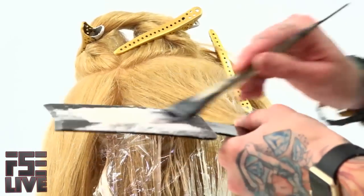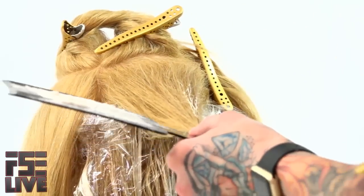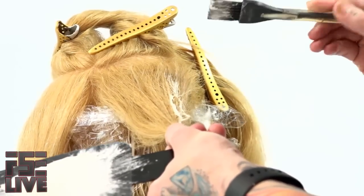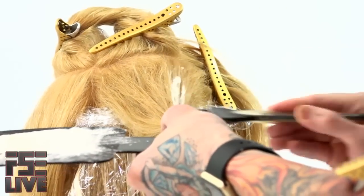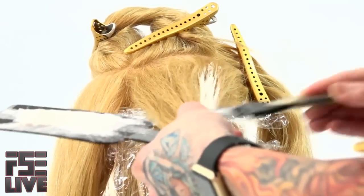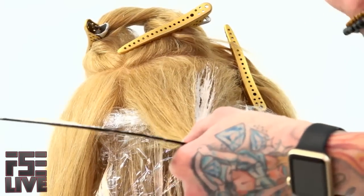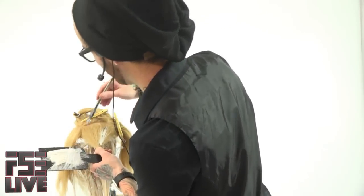Oops. Make sure I got some on the palette there. Some on the brush. Brush down while moving up. After you're done applying, to give you a visual that works for me of what you want your section to look like, after you've applied it, I want it to look like frosted mini wheats. Like that perfect white coating over the top that looks good enough to just eat.